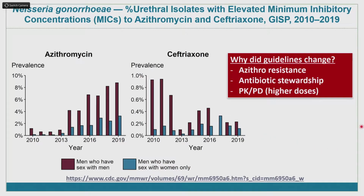The second reason is for antibiotic stewardship. There are a lot of consequences of azithromycin overuse, and especially when more isolates are becoming resistant, it would be favored to not use azithromycin, both from a resistance standpoint and to preserve azithromycin for other pathogens.